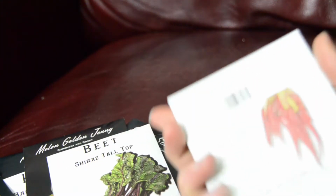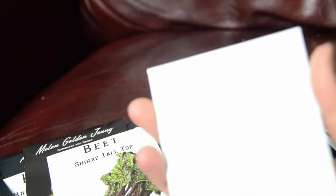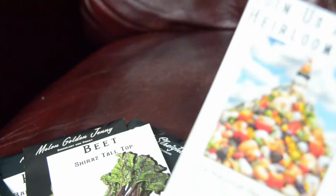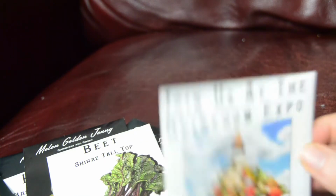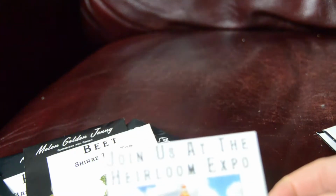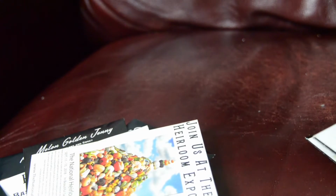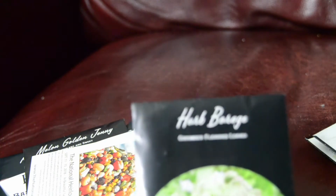This is my second free gift, and this is a cosmic purple carrot. Now I know that my seed collection at home has this type of carrot, so I'll definitely be keeping this here with me in Miramichi just in case I am able to get a plot at a local community garden. This is an herb called borage.